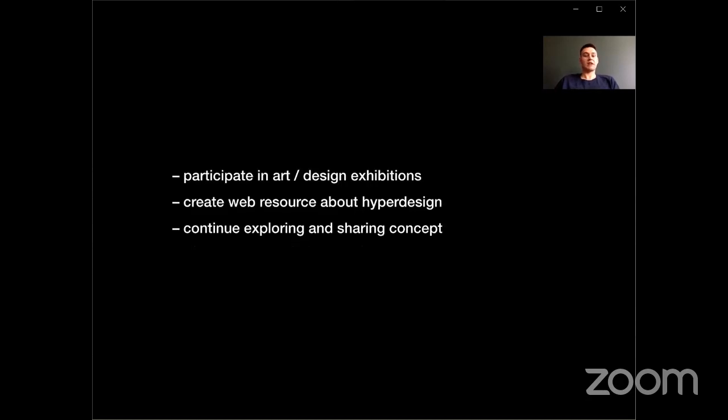They consist of participation in an art and design exhibition with our installation. We want to create web resources about hyperdesign, which will describe and educate our audience, and continue exploring and sharing the concept, and maybe find some new objects and new ways to show our idea.